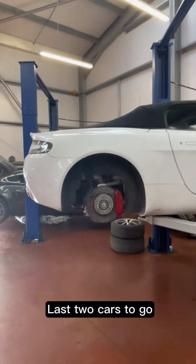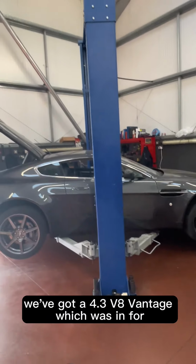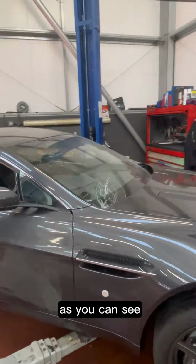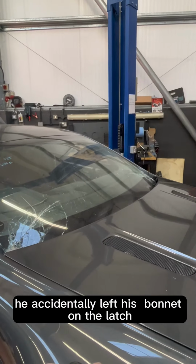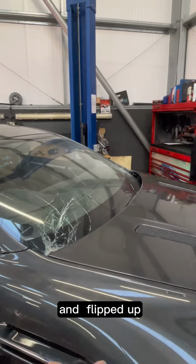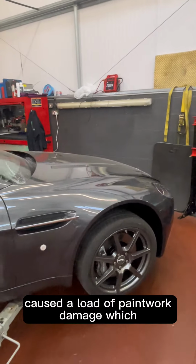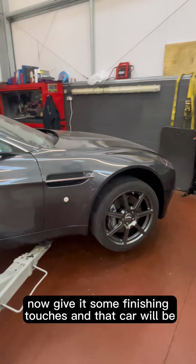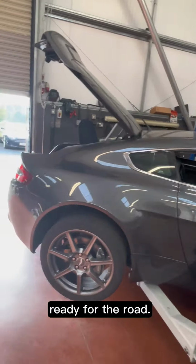Last two cars to go. We've got a 4.3 V8 Vantage which was in for, as you can see, a mistake he won't be doing again. He accidentally left his bonnet on the latch and it flipped up, caused a load of paintwork damage, which front end forwards we've just resprayed. Now give it some finishing touches and that car will be ready for the road.